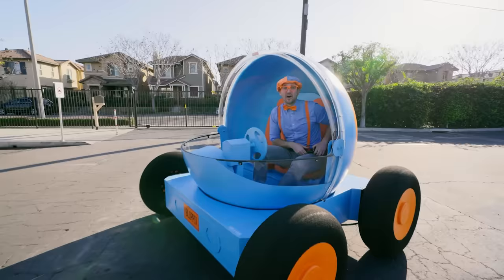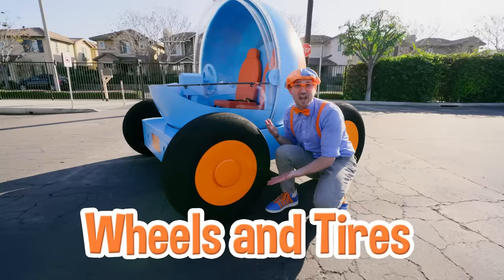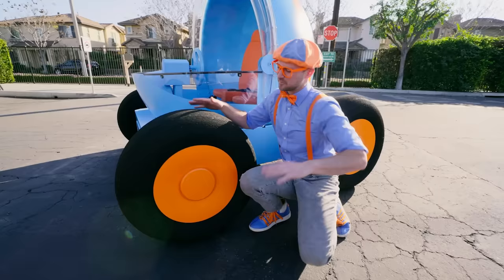Wow, I sure do love my Blippi Mobile. Hey, you wanna see some of the parts? Whoa, all right, let me hop out. Whoa, first of all, check out these wheels and tires. Aren't they massive tires? Yeah, there's no tread on them, but that doesn't stop me from going off-road, woo-hoo-hoo!